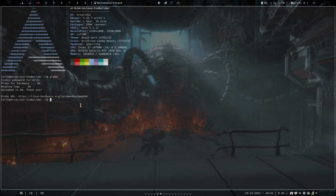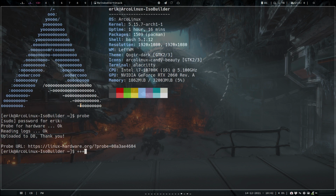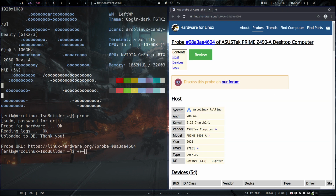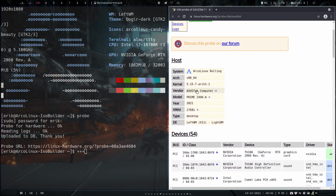So that's my probe over here, and you can just start typing it over, right? The thing is, it's pointing to a certain website, and that website gives us information, and we can go and have a look. Are there other Asus Tech computers? So this is a desktop with a motherboard Z490.